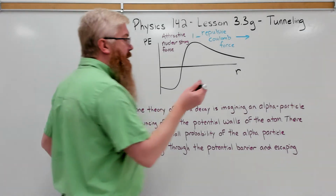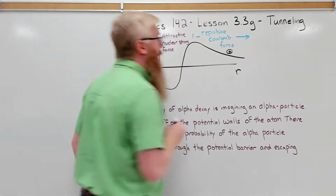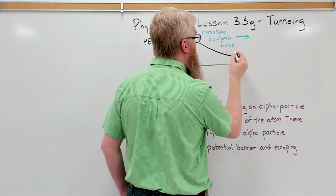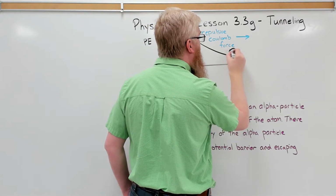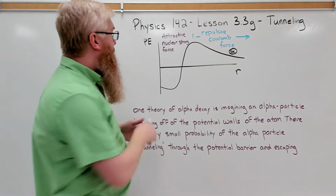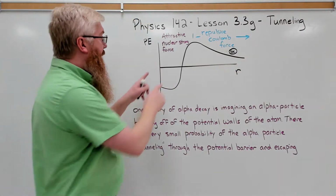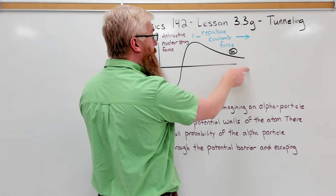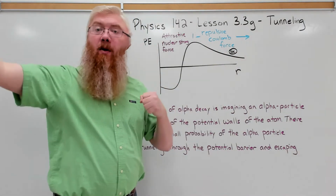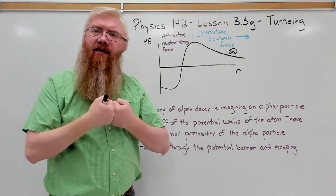So if the little alpha particle, let's draw it as a little alpha, if the little alpha particle can get out here far, this is a plot of radius or distance from the center of the uranium nucleus, if it can get far enough away, the repulsive Coulomb force, like charges repel, will push it out. Great, but why is it stuck there in the first place?